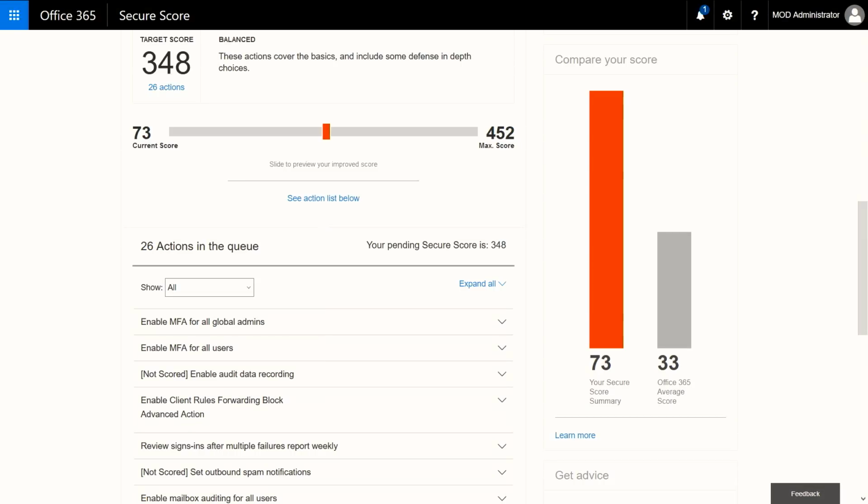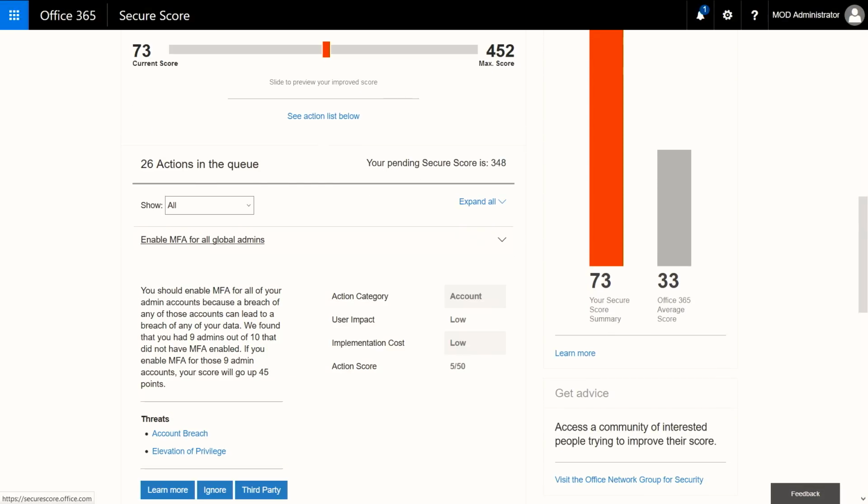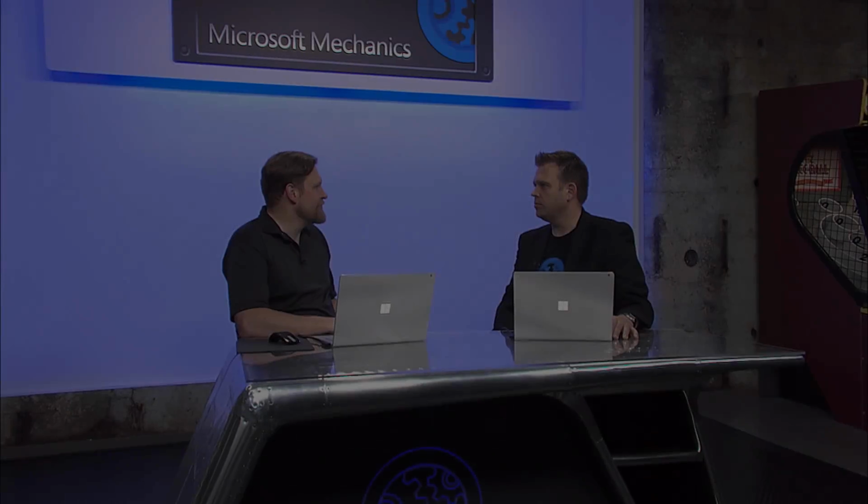Now, regularly reviewing this with your team will really help you document that you're tracking the state of your security and controls. And I can see some actions here that it's actually giving me recommendations to do. That's right. So for example, it's seen that not all of my global admins are enabled for multi-factor authentication. So an easy way for me to add an additional layer of security.